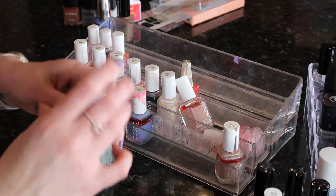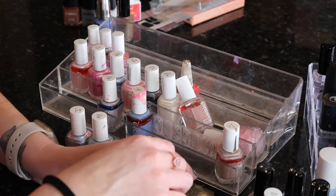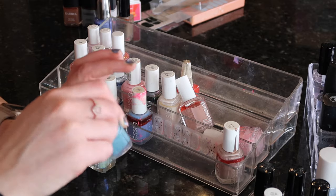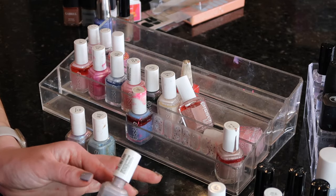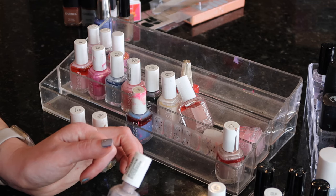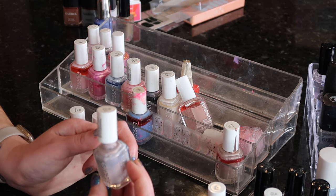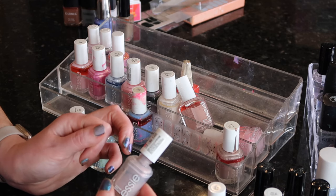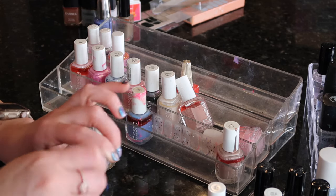Okay, this one I think is relatively new. This is in the shade Let It Ripple, and that is a really beautiful, lighter blue sparkly shade. So I will keep this. Okay, I'm struggling with this one because it's not exactly the shade I typically go for. This is in the shade Wireless Is More. It comes off more like gray, and that's just not me. So I think maybe I will declutter this one.